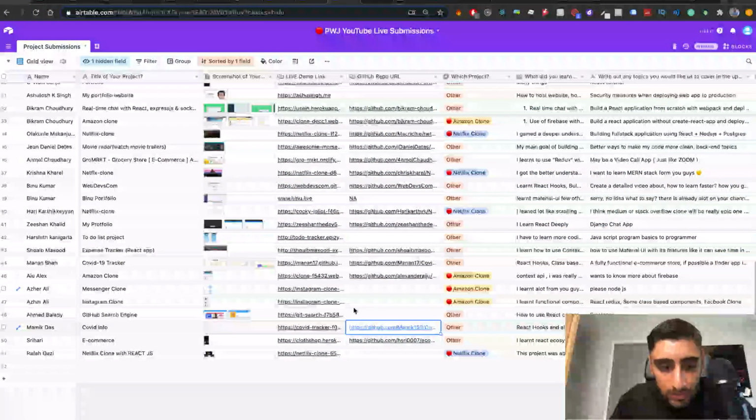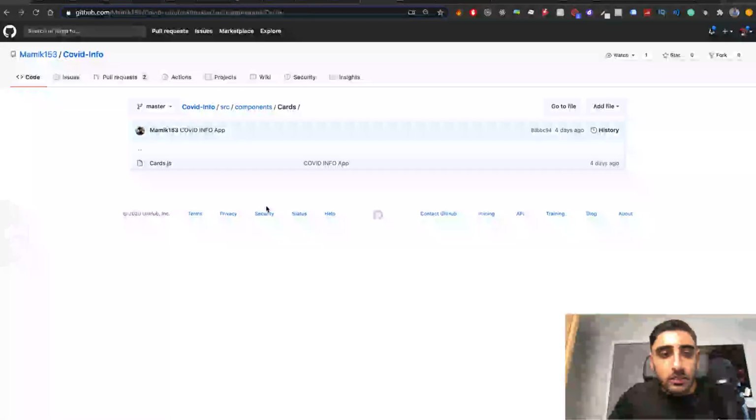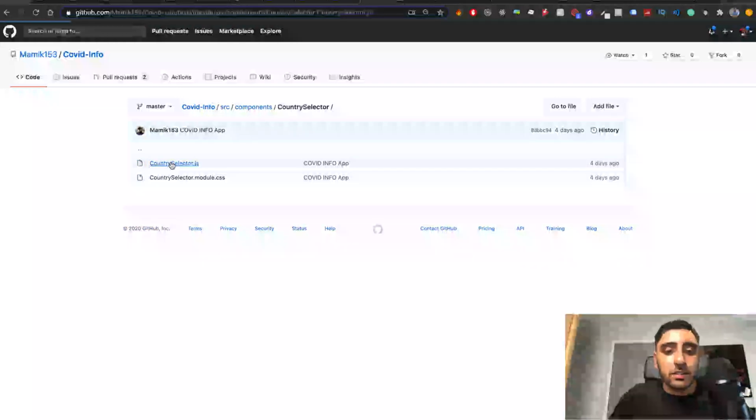So this is a really, really cool app, guys. The Covid Tracker. Here we have some very nice code. He's used Bootstrap very nicely. We have the country selector. So let's go ahead and check this one out.